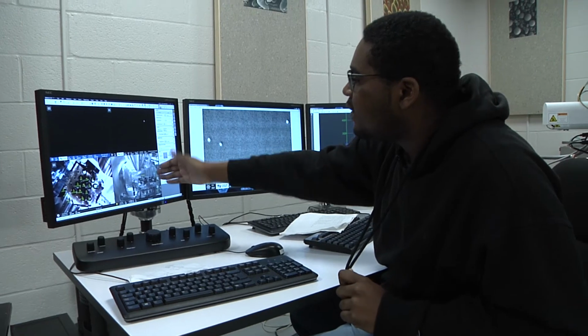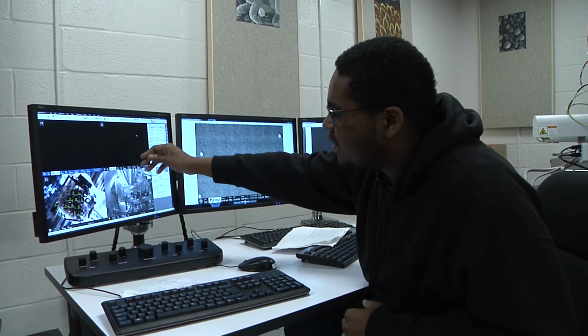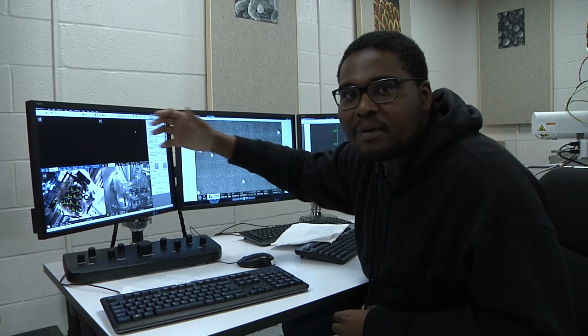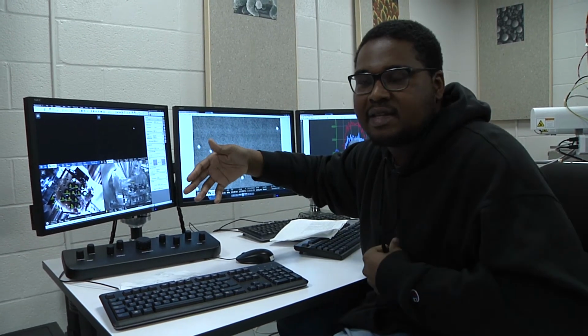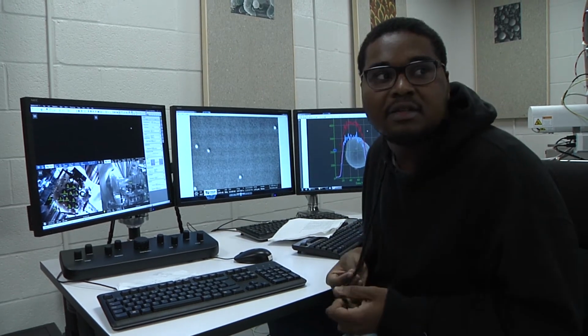Nav cam right here is just to show you where the emitter is and basically how close it is to the stage. You don't want it to bump because it can damage the sample. So this just gives you a video of what's happening with the stage so it doesn't bump.